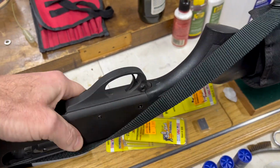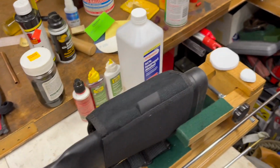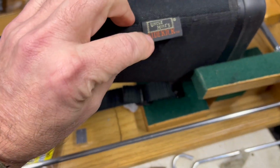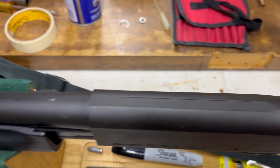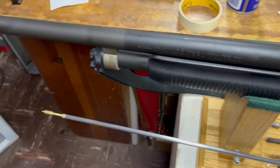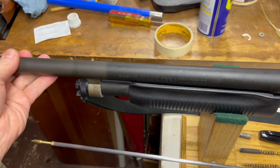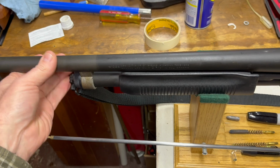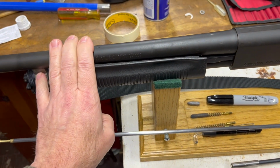And as it is configured, sitting here in front of you with this Uncle Mike's, what they call it, a sidekick. Uncle Mike's sidekick. This was on it when I got it. The Uncle Mike's sling and swivels were on it with the cap up front. This is exactly how it came. To me, I picked it up off the rack at the local shop after it came back, and I'm happy to have it. This one, 18-inch improved cylinder.